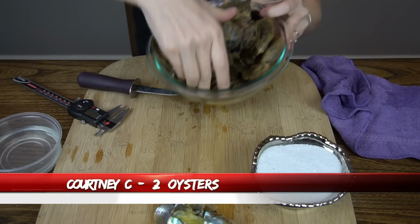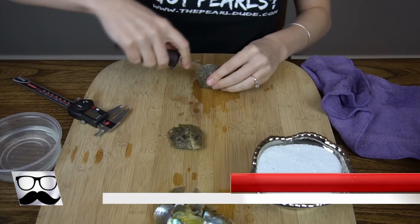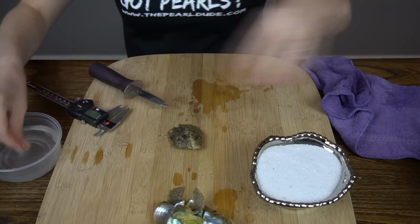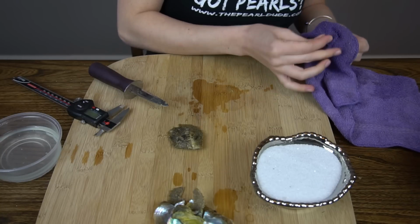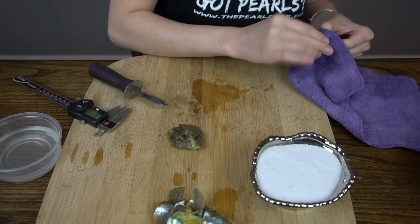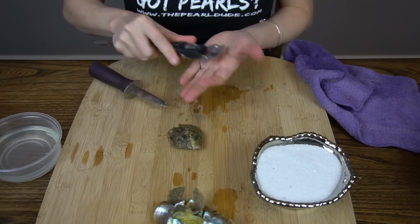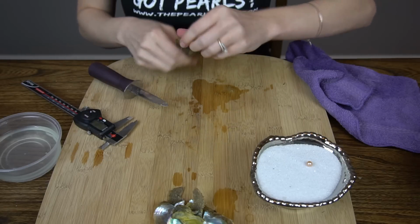Next is two for Courtney. It's a beautiful pink. Got a little bit of meat dried on there. Got most of it off. It's kind of a peachy gold. 7.03. Pinky peachy gold.